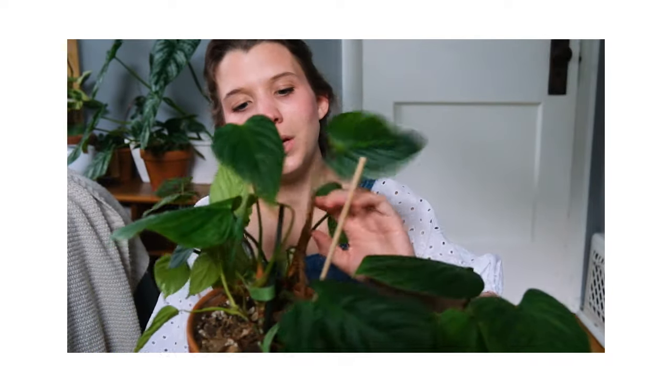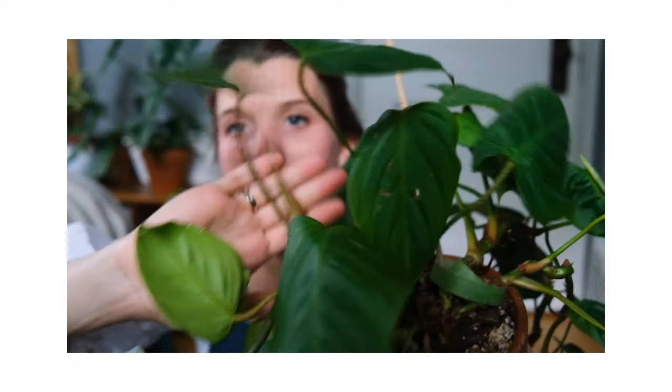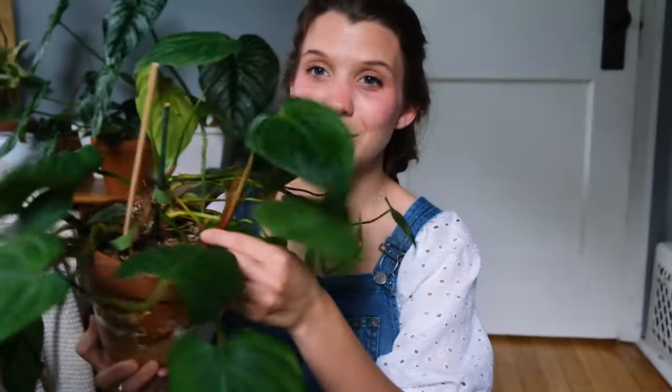And actually this original plant is growing in a way that's not half bad. Look at this newest leaf right here. And obviously fuzzy petiole. So this was the original plant that was a couple of leaves.